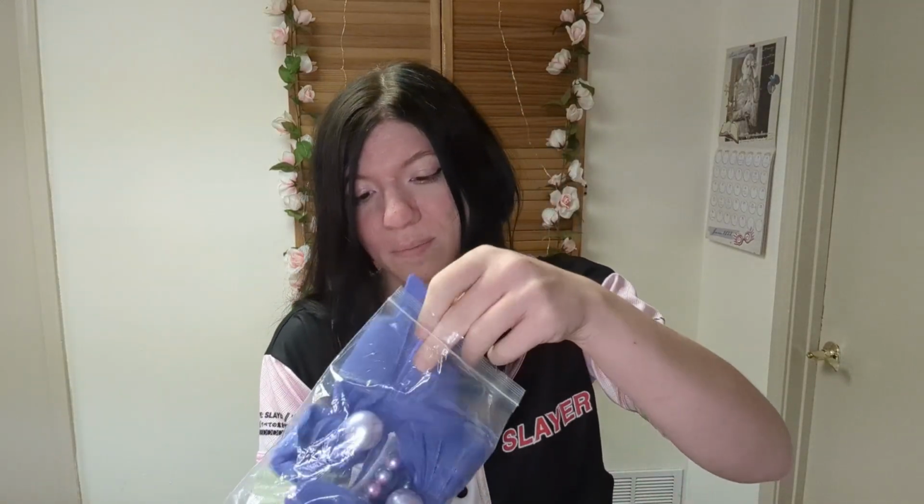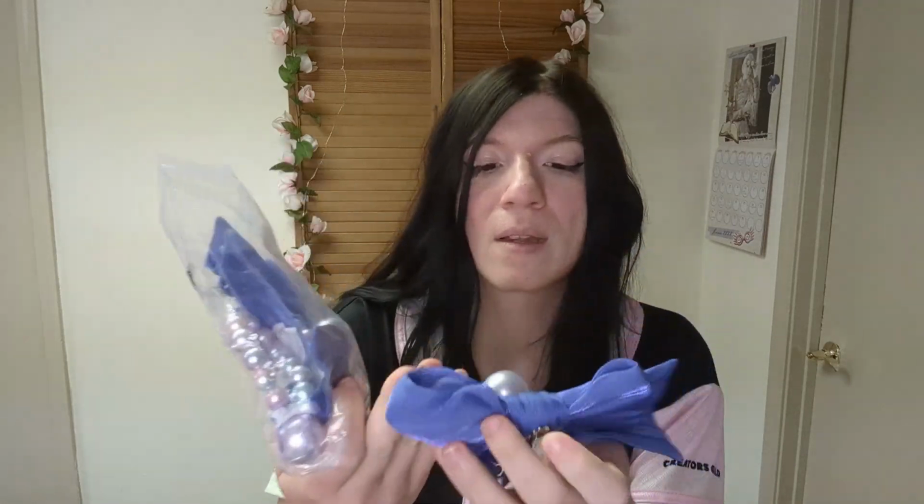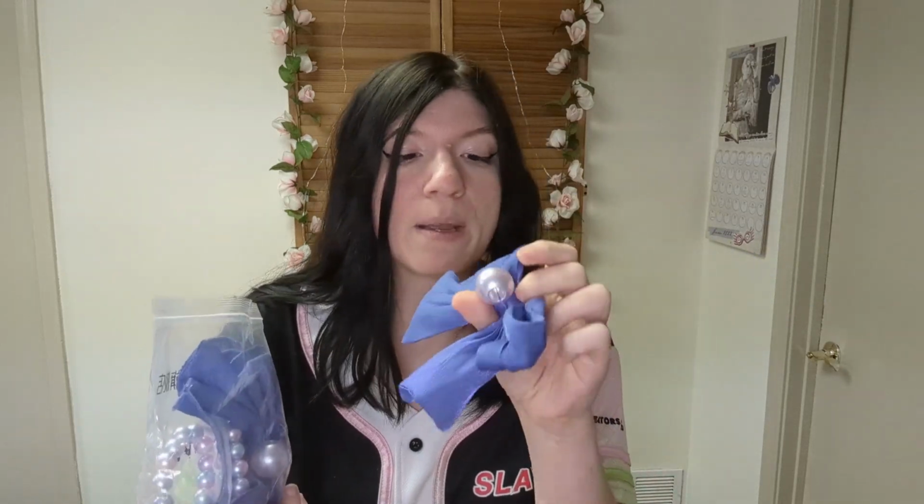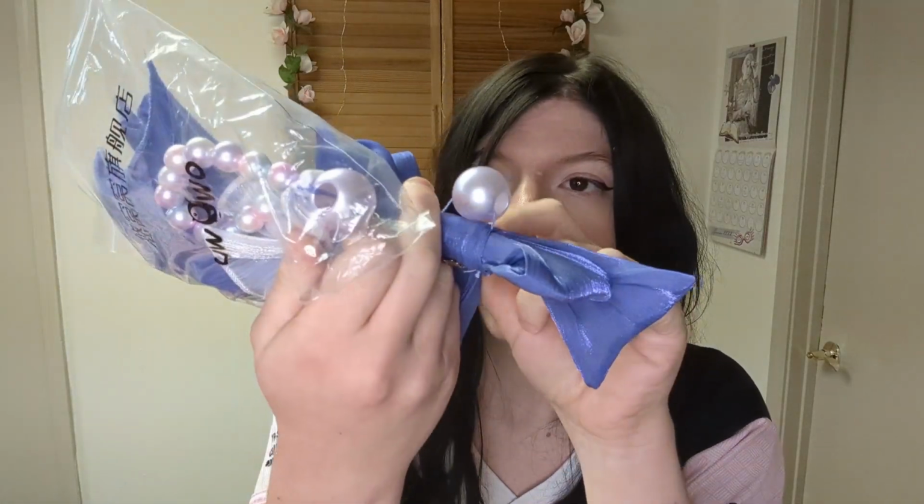And I've got one of two baggies of accessories. Let's see what's in this one. So I think she has bows on basically every part of her. I feel like this may be a leg or foot bow, but I don't exactly remember, because I know there are so many bows.